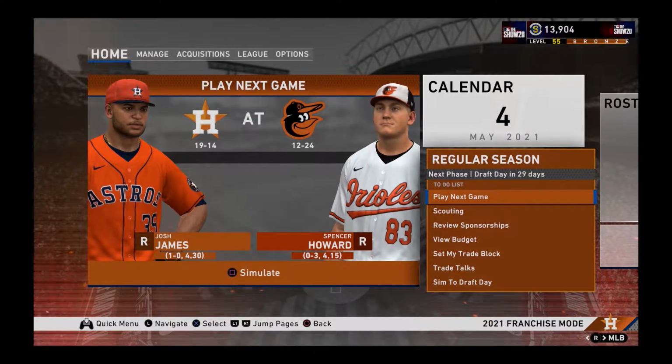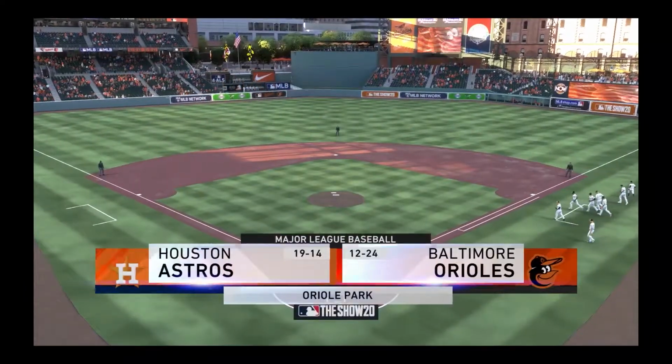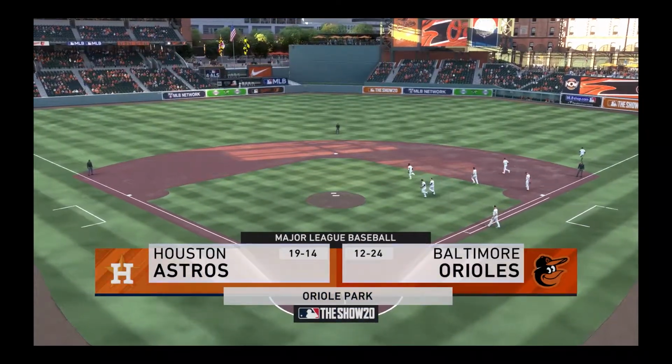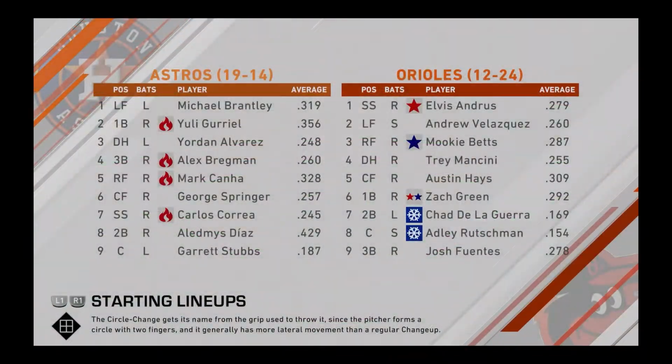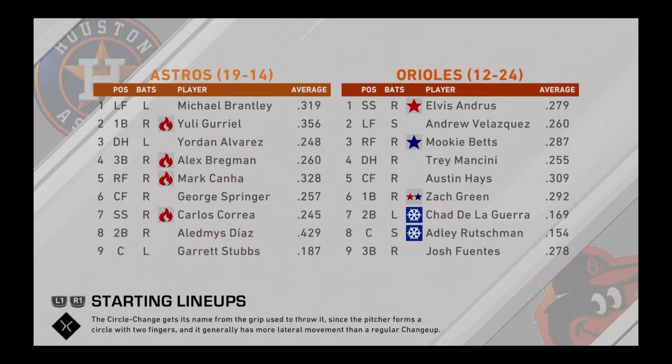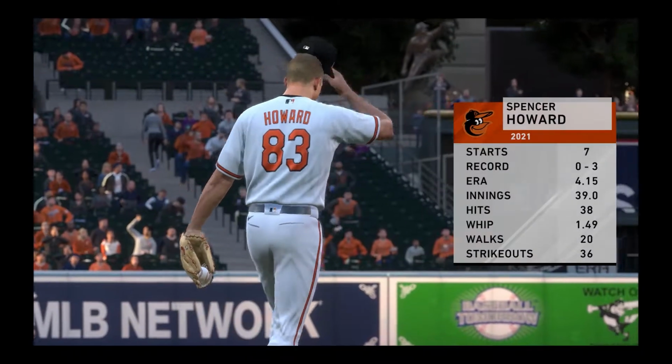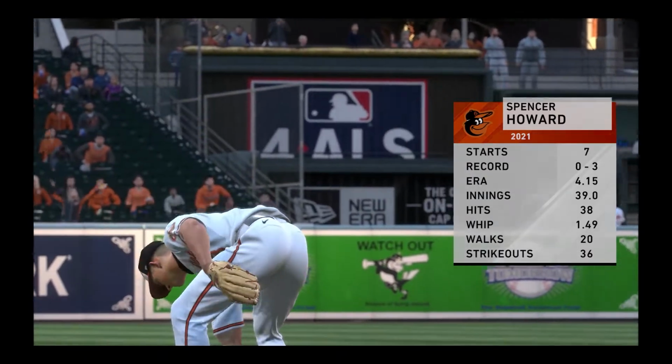And then in the second half of the episode, we're going to travel to Baltimore to face the new look and 12-24 Baltimore Orioles. Now, the Baltimore Orioles obviously made a huge addition this offseason, who you'll see in the middle of their lineup at number 3. Right fielder Mookie Betts, the highly coveted free agent, signed a 10-year mega deal to come to Baltimore. And they made a couple of other moves. You see Elvis Andrus, the former Texas Ranger who was traded for in the offseason, as well as Josh Fuentes, who they traded for this season from Colorado.